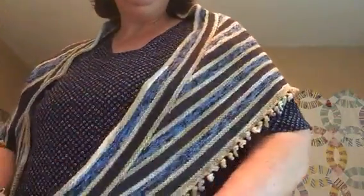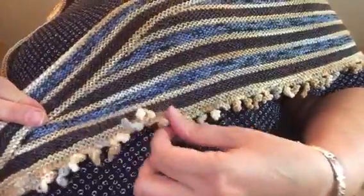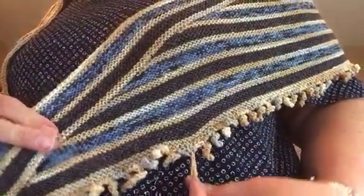But in the meantime, I wanted to show you what I finished on the 3.5-hour drive there and the 3.5-hour drive back. It's my Joji Locatelli shawl, Echoes of Color. It has not been blocked yet. These little fringe here will be nice and straight when they're blocked. I got it done in time. I wanted it done in time for the wedding in September. So I am very, very happy with it.